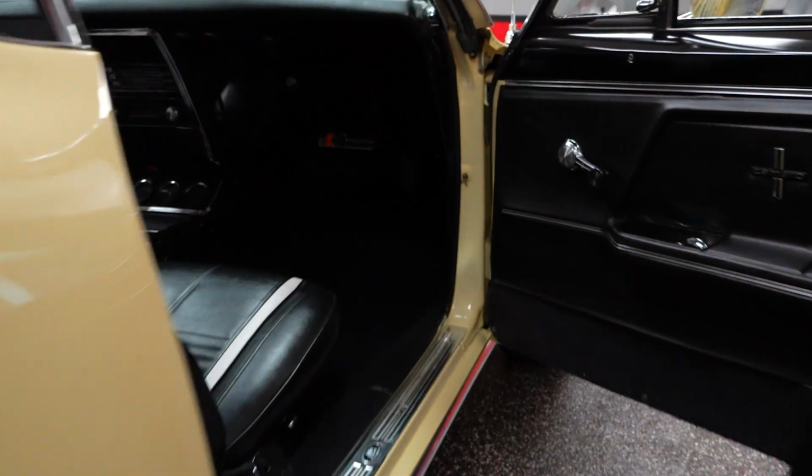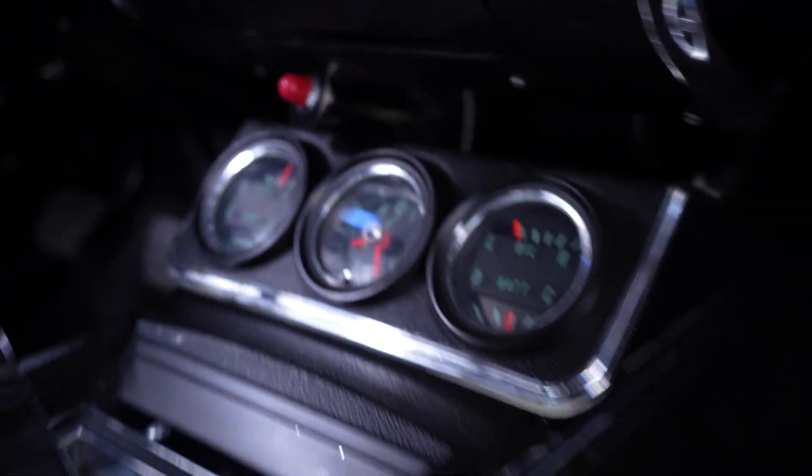And then passenger side carpet looks fantastic. You also got really nice gauges on the center console there. We're going to see if they work during the test drive portion.